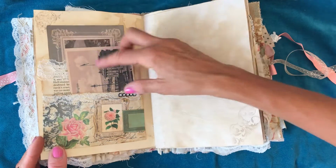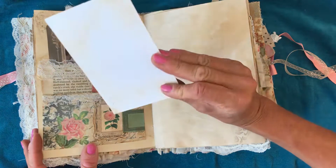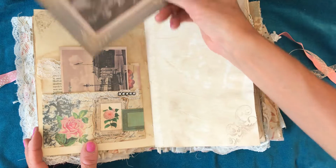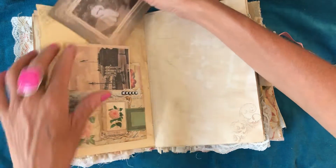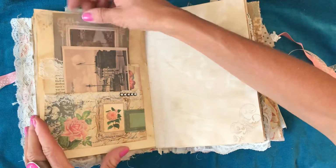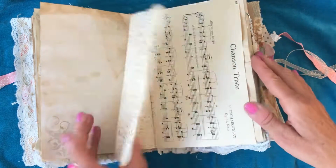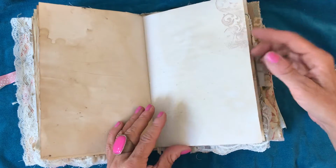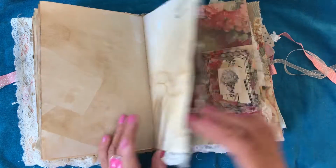More stamping here, you've got then a book page pocket, lots of layering going on, and then I just tucked in a little printable there, and a printable in the back of one of my large photo printables. So they're all obviously vintage copies of things. Then stamping here, some doily, some vintage sheet music, more stamping. So you've got quite a few plain pages for journaling, another plain one there with some stamping.